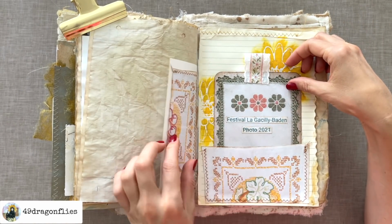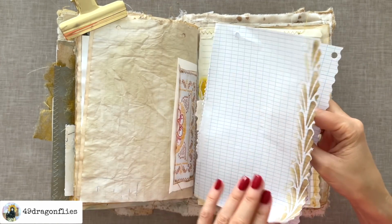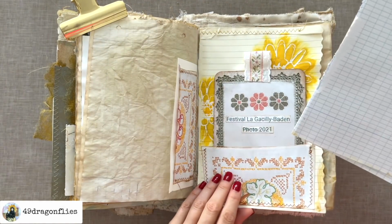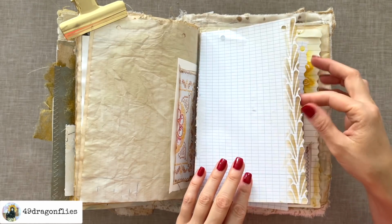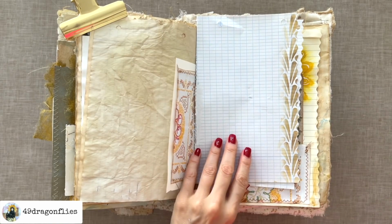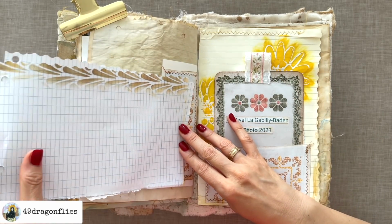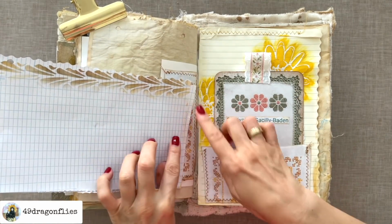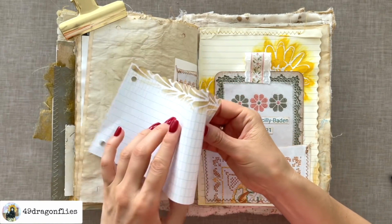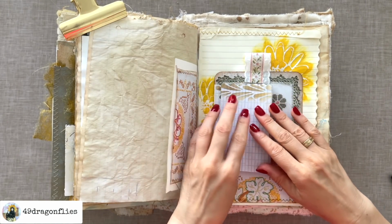Okay, so we have this here. And now all we need is something to write on, to stick in there. I found this paper, which was actually in this journal, but I took it out. I was just trying to get rid of some of the bulk, and this wasn't one of my favorite pages. But now I think it's going to be a perfect journaling spot. So I'm just going to cut it down to fit in here. And I'm just wondering now. Yeah, I'm going to cut it down here so that this will be my top. And then I can fold it up. And we'll fold it back.